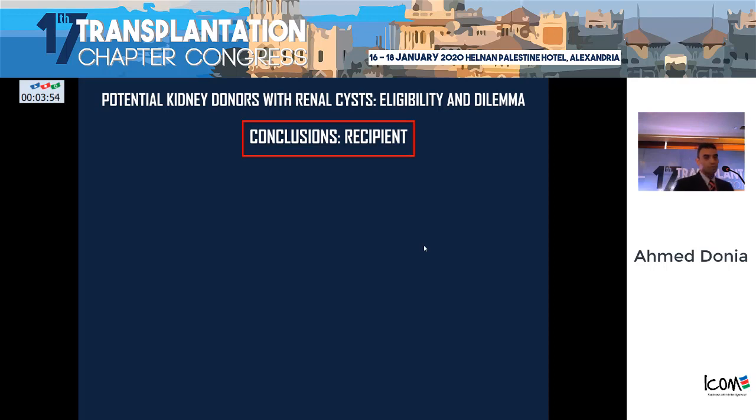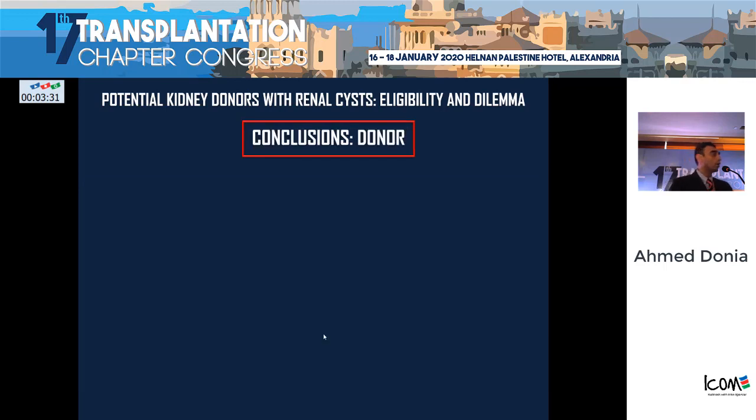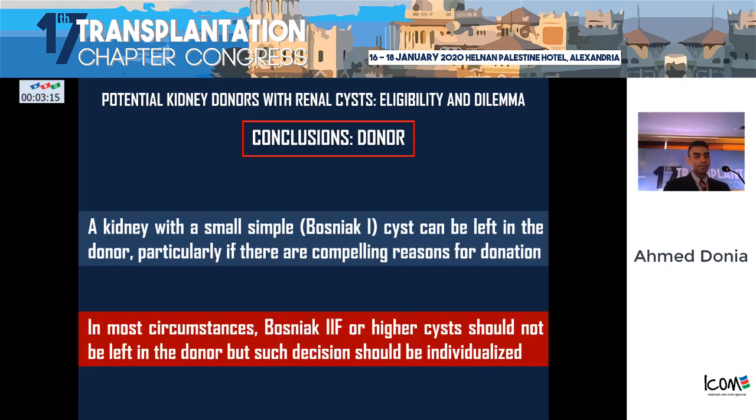Coming to conclusions, Mr. Chairman: for the recipient, simple cysts are accepted because they are not associated with increased risk. However, more than simple cysts, Bosniak 2 or more, should be thoroughly evaluated. And on the donor side, a kidney with a small, simple category 1 cyst could be left for the donor, especially if this is the only available donor. But in most circumstances, category 2F or more should not be left for the donor.